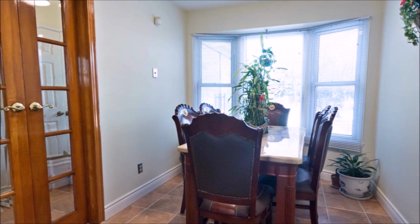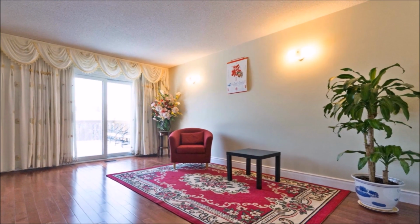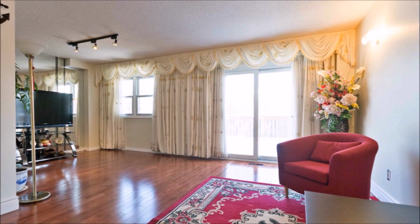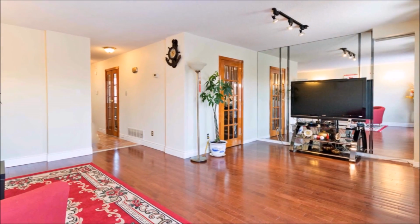The dining room is open concept, adjacent to the living room with a French door leading to the kitchen, and the living room is generously sized with a sliding glass door walkout to a massive 20 by 12 foot deck and a private fully fenced yard.